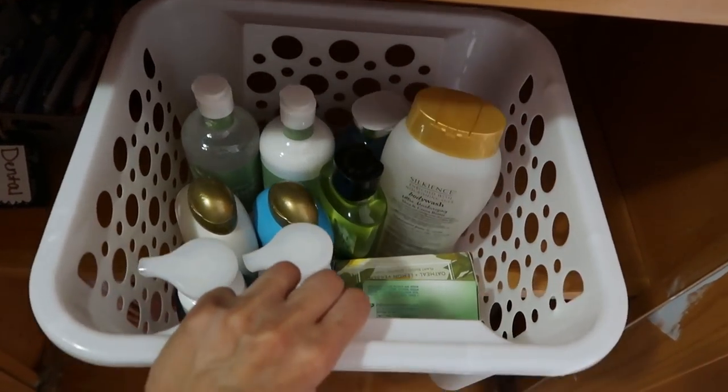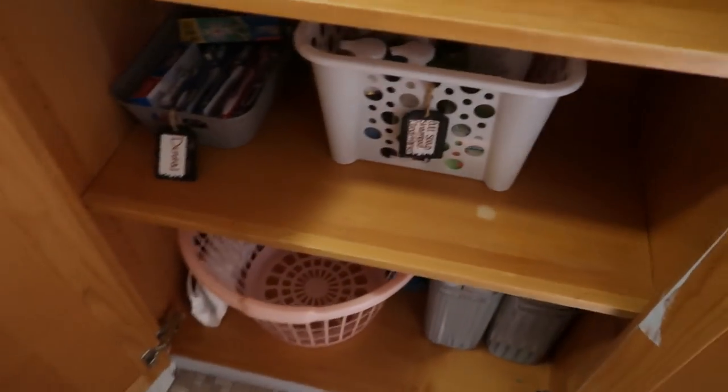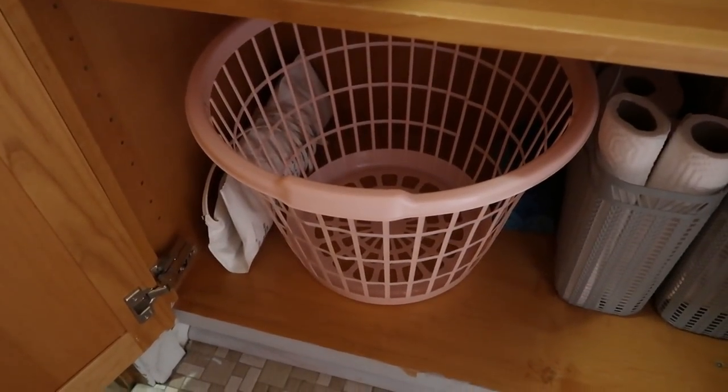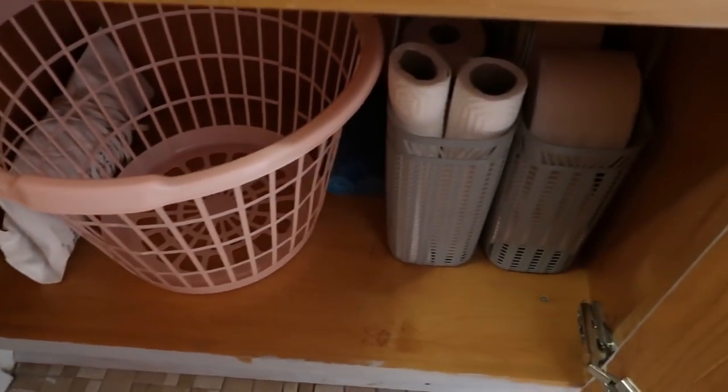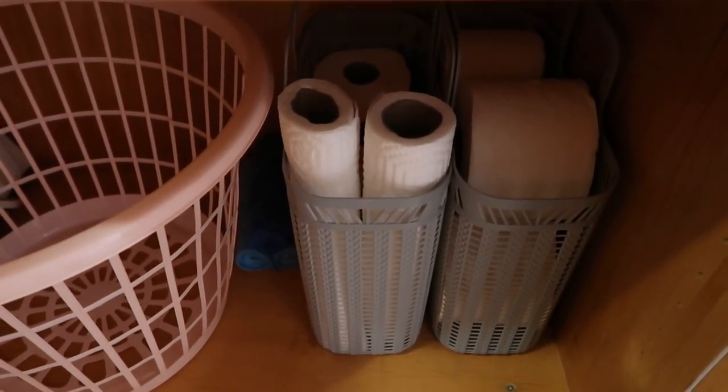But what I was able to do, which I really liked, was divide first aid and dental. So first aid and dental are really the only ones with their own baskets. Conditioners, soaps, bar soaps, shampoo, all went into one basket. And then again, all perfume, deodorant, stuff like that, and lotions, those all went together in another basket.